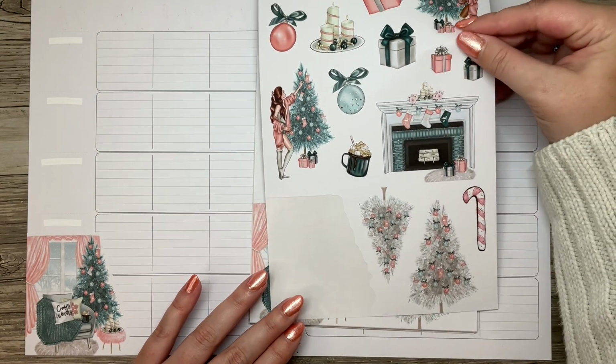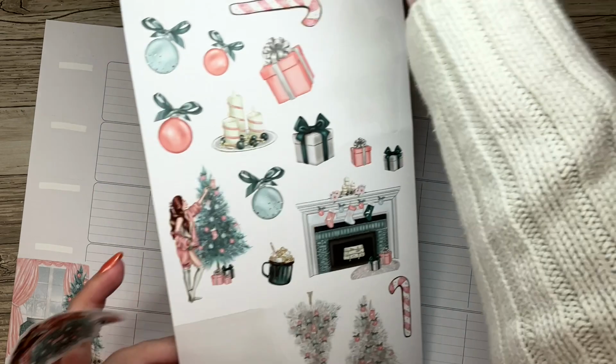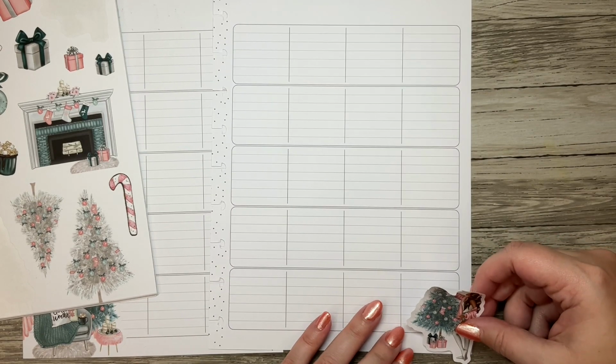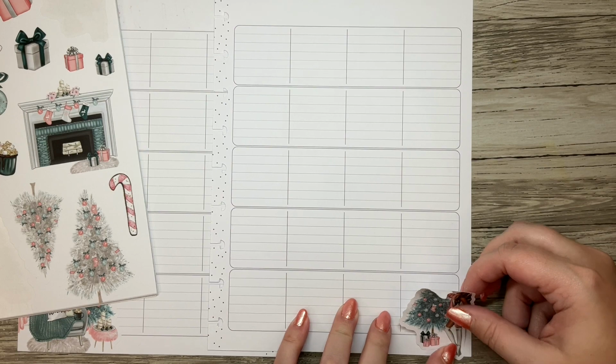Okay, I think I'm going to use this girl over here. I also really like the fireplace. Maybe I'll do both. I know there's already a Christmas tree over there, but I don't care.